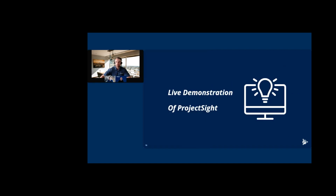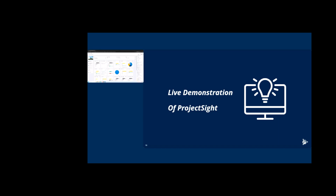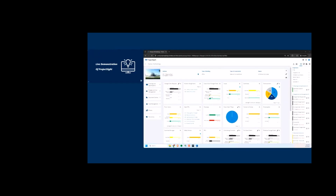All right, so I will share my screen and jump over to our live demonstration. And if you haven't already, jump over to the media player so that you can see ProjectSight when it loads up here. And if you guys are seeing a recording bar at the bottom, you can go ahead and just X that out. It might get in the way of viewing. Let me jump over to my audience view. Okay, it looks like you guys have ProjectSight up now.